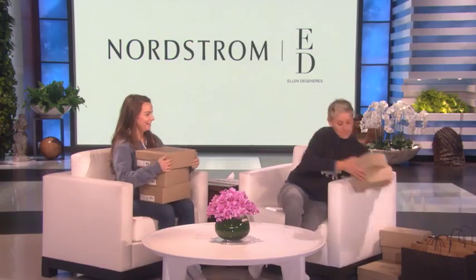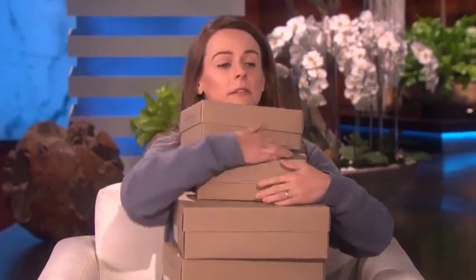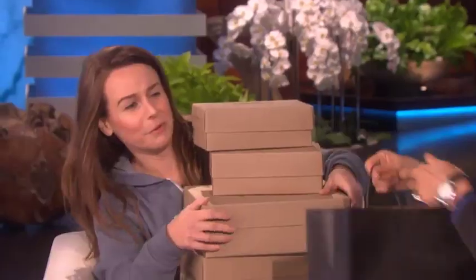Here are some shoes. Got it. And I want you to see your shoes. Oh, here's some probably smaller baby shoes, maybe some people who have tiny feet. Okay. There's that. All right, give them those.